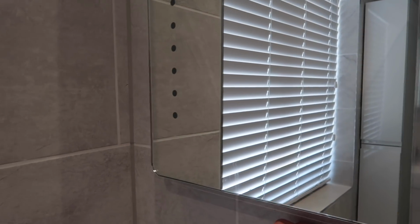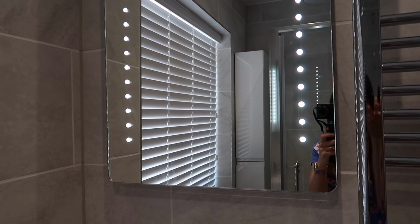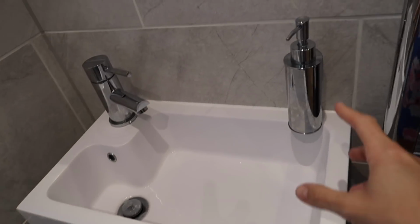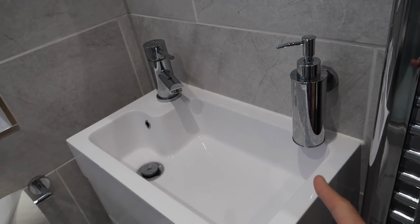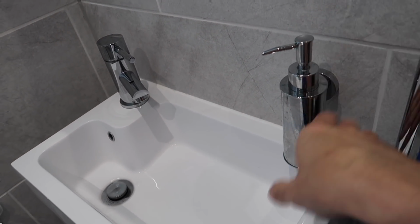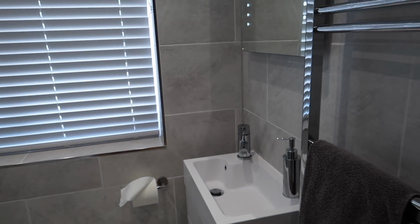And then over here we've got the mirror that, when the lights are on, is also heating up, so that it de-steams it. And then we've got this space saver toilet and sink combo thing. And we have got the soap dispensers that are wall mounted. We've got these upstairs and downstairs. And I can just buy a big thing of hand soap, and it just keeps the sink a little bit neater, doesn't it? So that's our downstairs loo.